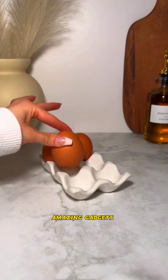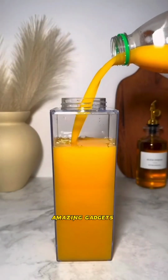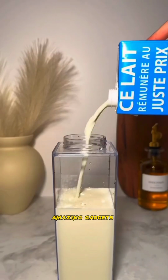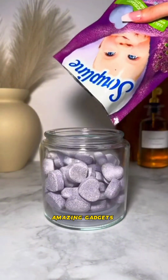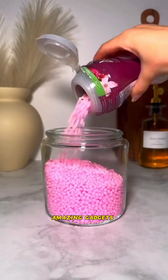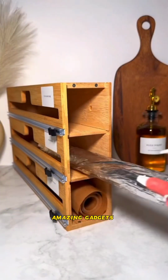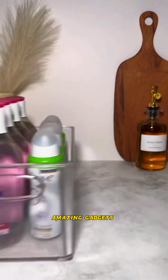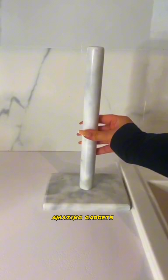This is a brush you can use for washing the dishes, and this is a small egg holder. Types of cereals.